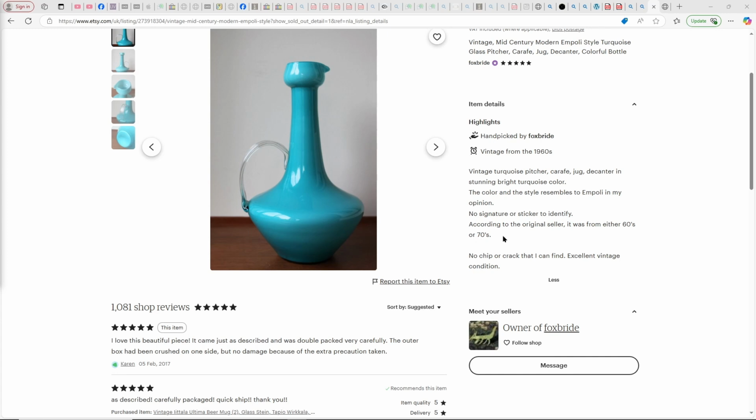So yeah, that's what it is. It is Empoli, and it's Rossini and Stelvio is the name of the maker, I believe. The Opalina Fiorentina is this colour we've got here, which that jug is not. So I don't know what that jug would be called, but I believe it's a Rossini and Stelvio jug. And it's from the 1960s.